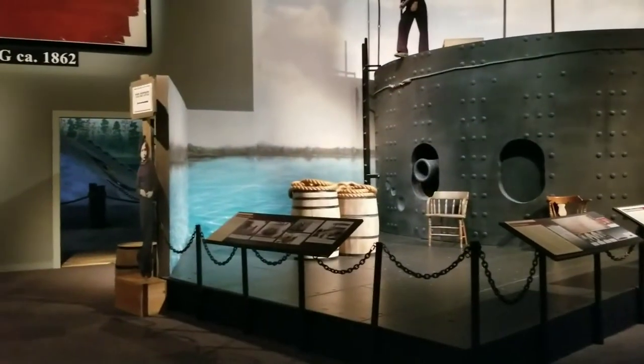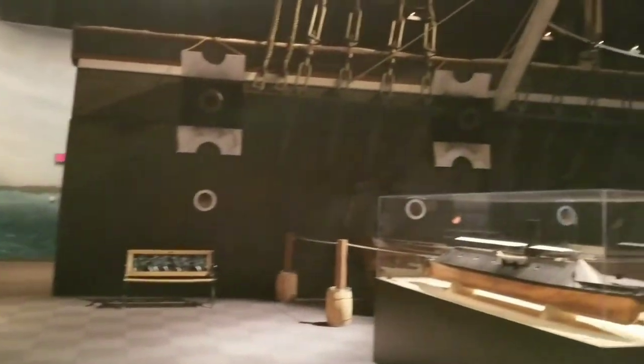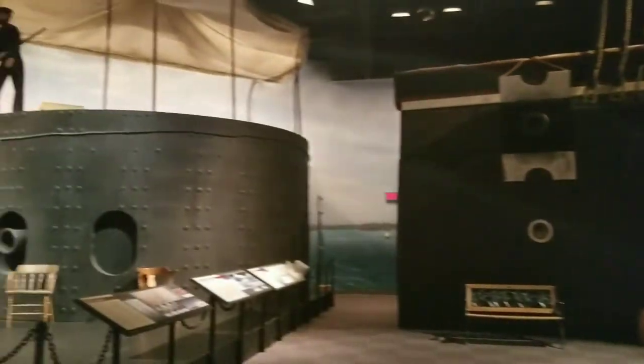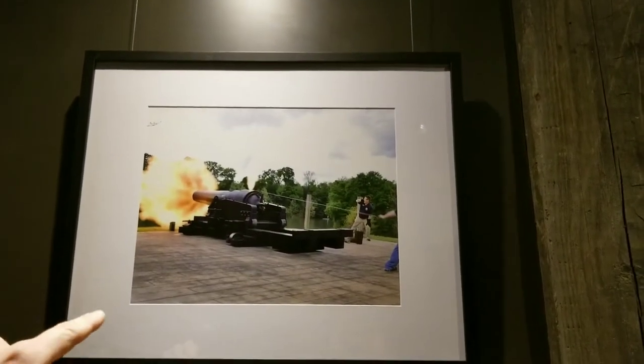Maddie, look at the bullet. They're as big as you. That's a bullet. That bullet's as big as you. We got a picture of it firing. Yeah, they shot it. They got to shoot it.